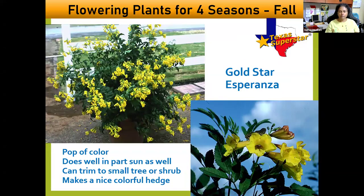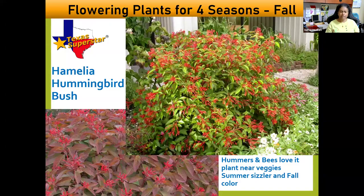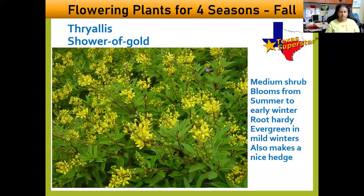And this is a very popular plant, Goldstar Esperanza. It creates that impact of color, the bright yellow. If you want to light up any shady corner with a little bit of morning sun and afternoon shade, this does very well. This is again one of my most favorite plants, Hamelia, which is also called hummingbird bush. It also has that fall color change. So we do have fall color in Texas, believe it or not, at least in Houston. And it is this nice bright green in spring and summer. And in fall, it has this rusty, nice dark leaves. And hummingbirds love it. So Thryallis is one of the great plants to have. You can even use it as a hedge. It has a lot of tiny yellow flowers, but since there are so many, it creates that interest.